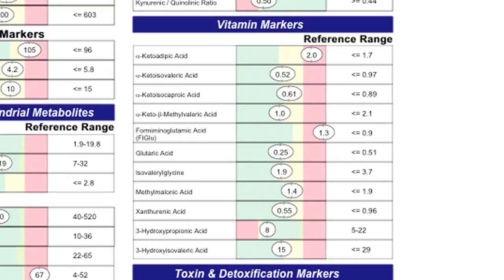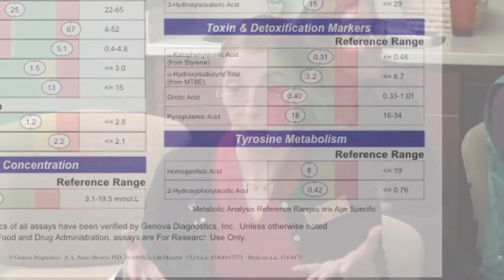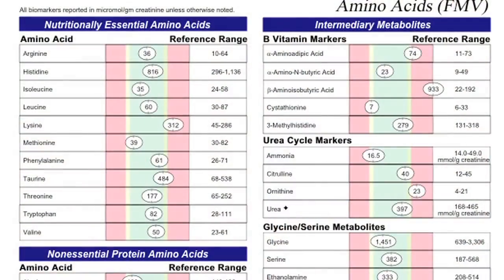Then we go into toxin and detoxification markers. You can't read them that well, but these build up if there are certain plastics and toxins in the environment and gasoline additives, that we see these actually go up high. And these are recent exposures, so we can tell if the person has had a recent exposure to some of those. Then the nutritionally essential amino acids and the non-essential amino acids.